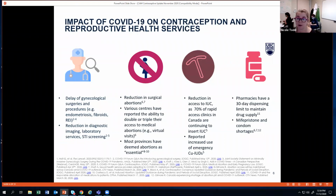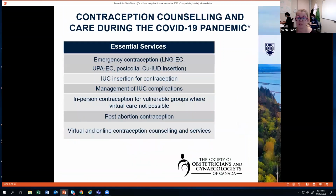And when our offices are closed, patients obviously can't access contraception. So there was early advocacy saying that contraception is an essential service. Essential services deemed by the Society of Obstetricians and Gynaecologists include emergency contraception, whether that is levonorgestrel-only oral emergency contraception, ulipristal acetate, or postcoital copper IUD insertion.